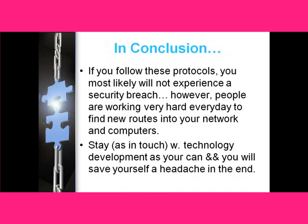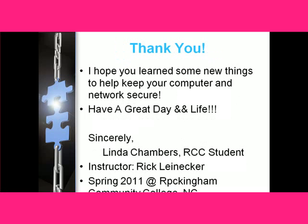So, in conclusion, if you follow these protocols, you most likely would not experience a security breach. However, people are working very hard every day to find new routes into your network and computers. So, stay in touch with technology development as much as you can, and you will save yourself a headache in the end. Thank you. I hope you learned some new things to help keep your computer and network secure.